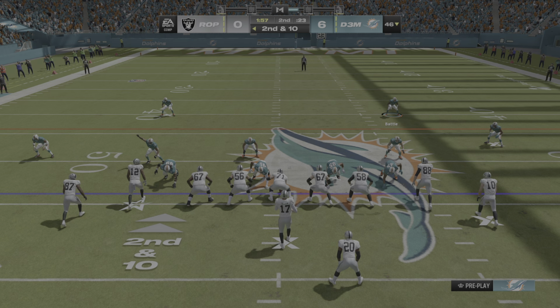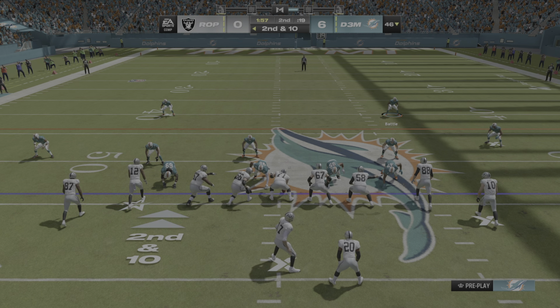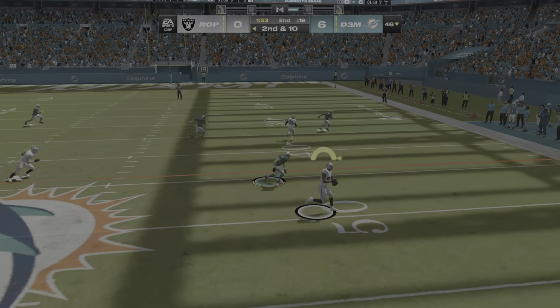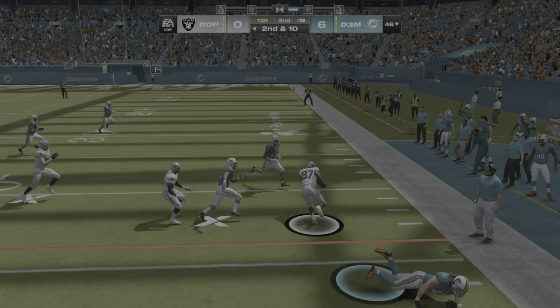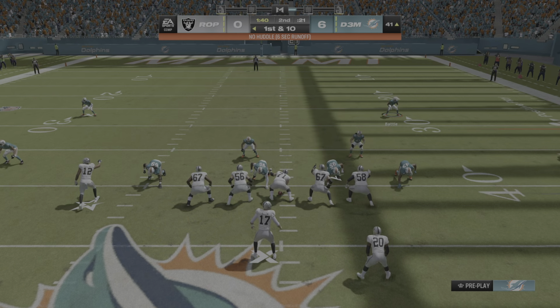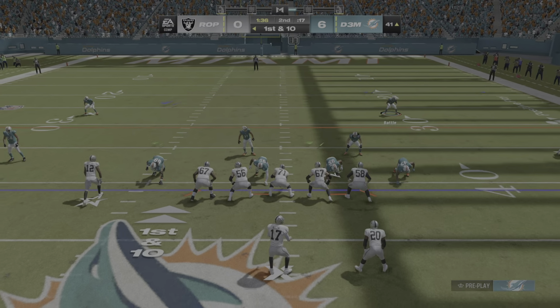Second and 10. Here's Allen. He's got the hookup with Dobbs. And they're well past midfield, just a yard or 2 shy of the 40. 1st down now, but the clock continues to move.